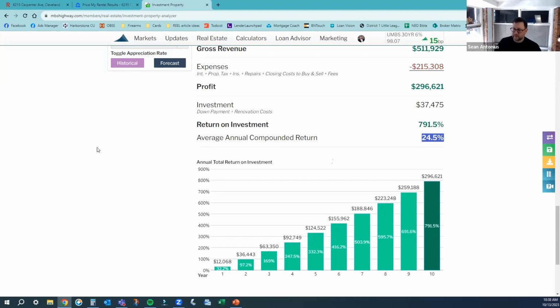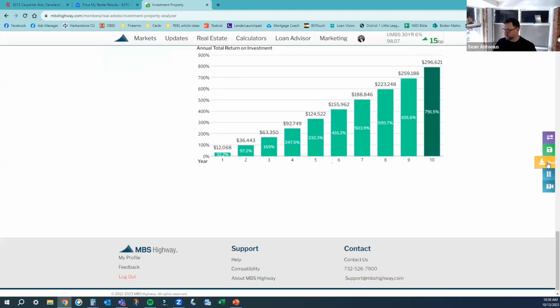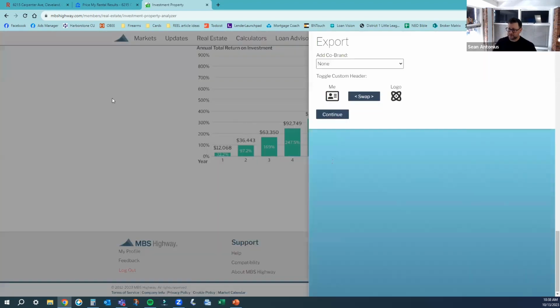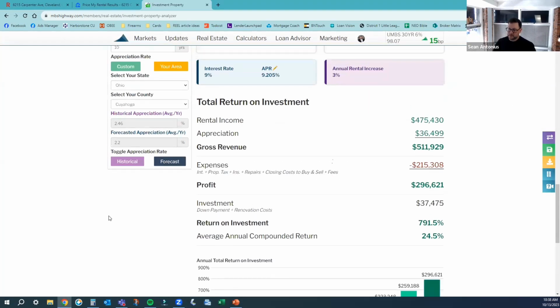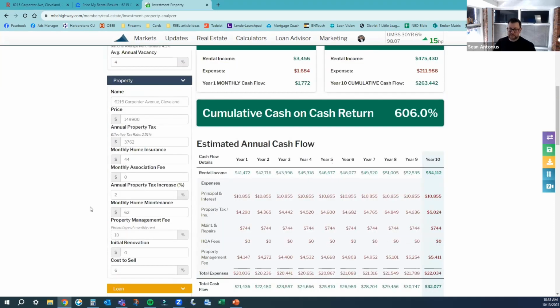So you can see these numbers, and I can export these into PDFs for you. We can co-brand them, or I can take my face off if you want. And I can give PDFs of specific properties, you can put these with your listings, whatever you need.